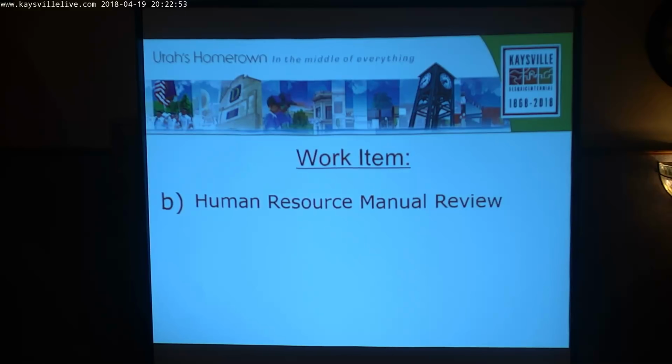I lost my train of thought. I apologize. I had one more thing to say about the manual. One of the things I'm very excited about is also rolling this manual out.